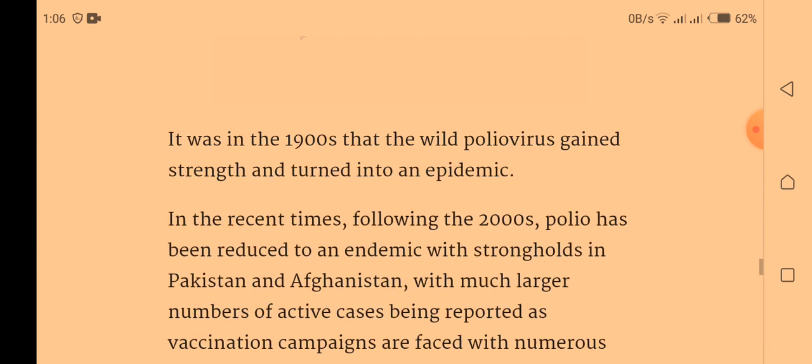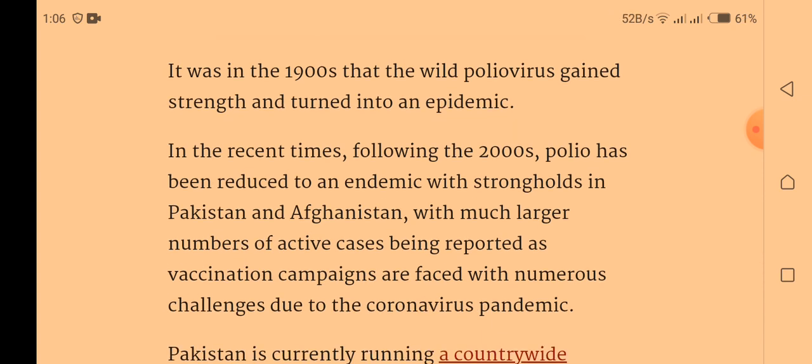It was in the 1900s that the wild polio virus gained strength and turned into an epidemic. It means that in 1900 it was reported and considered an epidemic polio virus. In recent times, it means in current times following the 2000s, polio has been reduced to an endemic with a stronghold in Pakistan and Afghanistan, with a much larger number of active cases being reported, as vaccination campaigns are faced with numerous challenges due to the coronavirus pandemic.